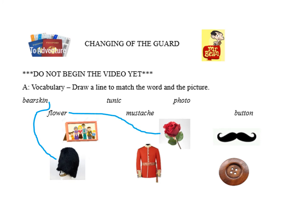Flower. Tunic, that was a hard one. So a tunic is that kind of shirt. Mustache. Photo, there is the family who has posed for a photo. And button.